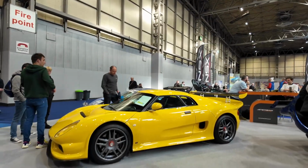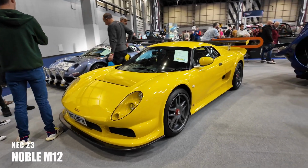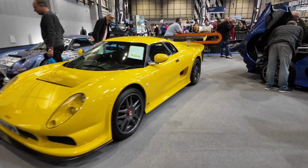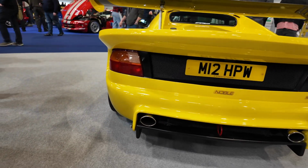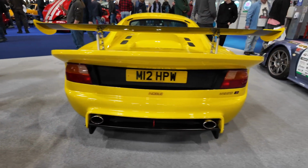Got some nice Nobles here. Noble M12. Is this the one with the Mondeo lights on it? I think it might be. Yeah, this one has that Mark 1 Mondeo lights on it. I do like these.